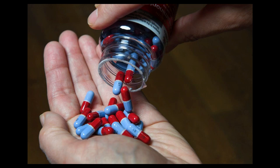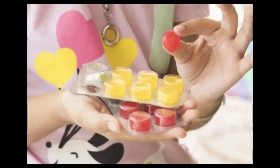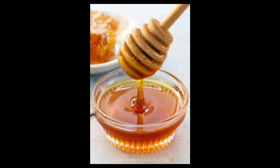Step number 4, utilize over-the-counter remedies. Over-the-counter remedies can provide temporary relief from the throat pain and inflammation. What you can do is, number 1, use cough drops to soothe your throat. Number 2, you can look for products containing menthol or honey as they can have a cooling or numbing effect. Number 3, follow the instructions on the packaging for dosage and frequency.